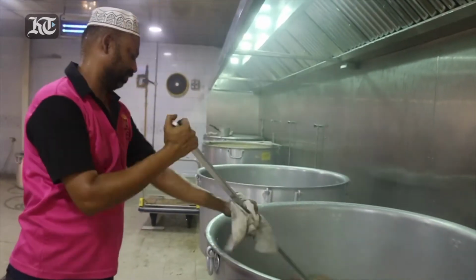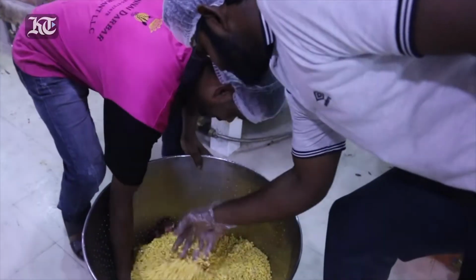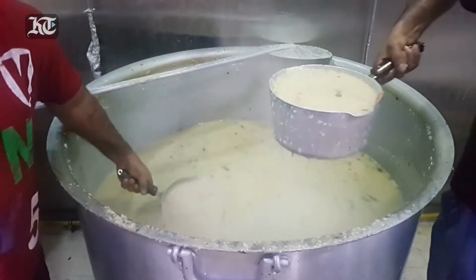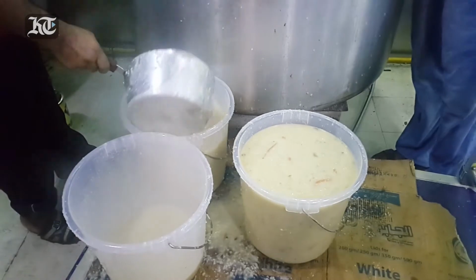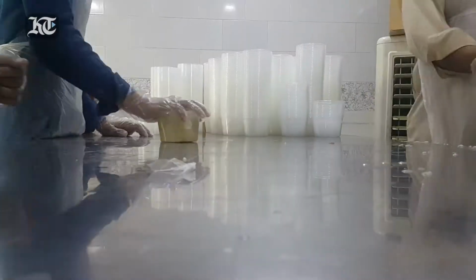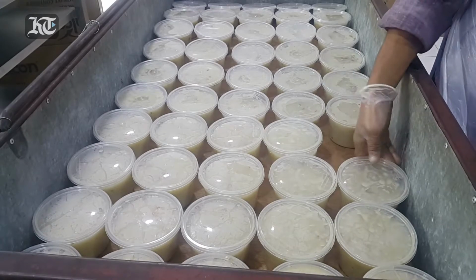Here's a look at the kitchen that prepares the mutton porridge, which is the speciality of this iftar. The broth includes rice, lentil, coriander and other herbs. 10 people start preparing this at 5 in the morning and they don't get done until 11 a.m. 10 giant simmering pots are prepared in all. We are talking about 70 kilos of meat, 135 kilos of rice and 35 kilos of lentil.